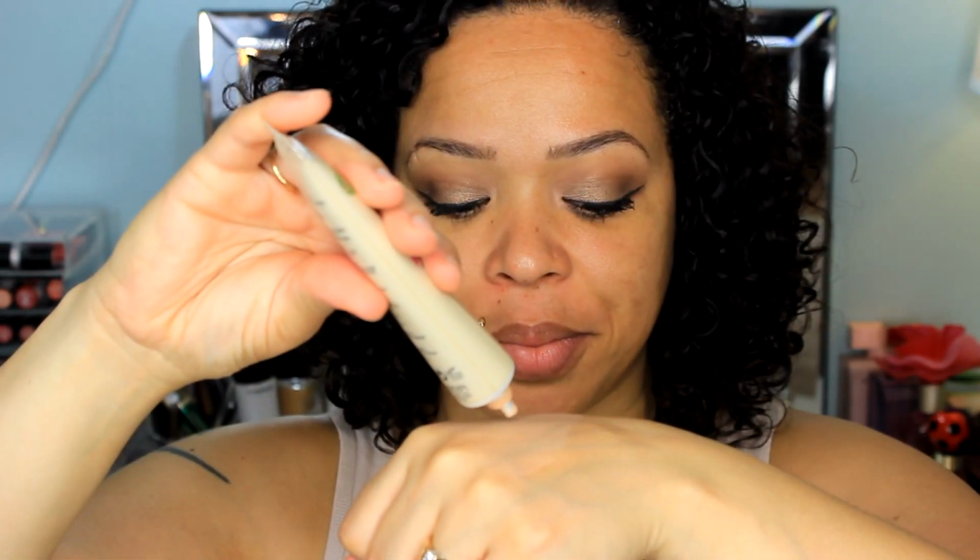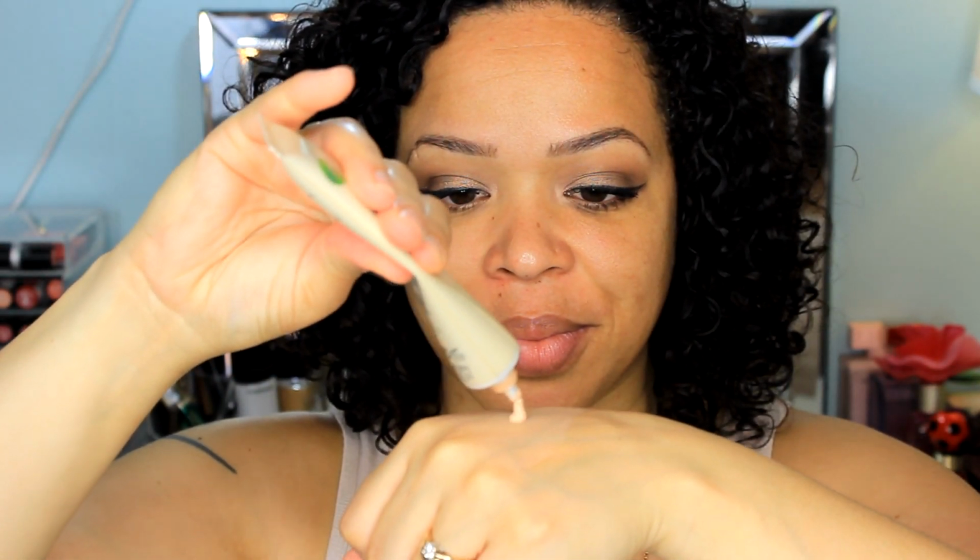Now, when it comes to the primer, how can I say this? If a product says it has a primer, I tend to use it assuming that the primer is going to work. But I still feel with this product I may need to use primer just on my nose to control my oils a little bit more. But overall, on the rest of my face, this BB cream lasts really, really well.